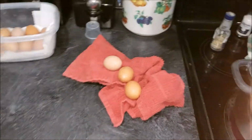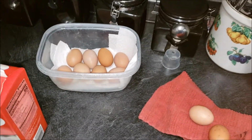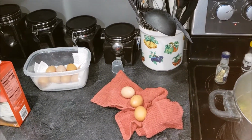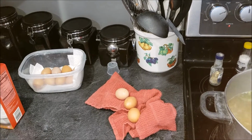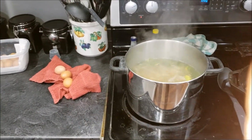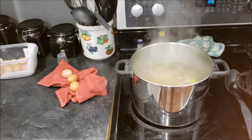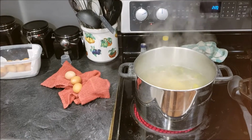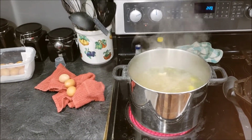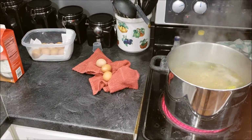We'll set these eggs right here. Oh, and so we've got 11 eggs saved up. We've eaten I think 6 or so, and we had a couple that were broke. So we've had almost, I think, 18 or 20 eggs in the last week since Christmas Eve. They laid their first eggs on Christmas Eve, and they're only 5 months old.